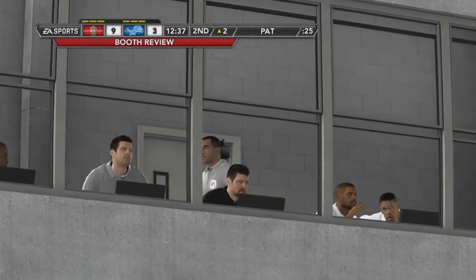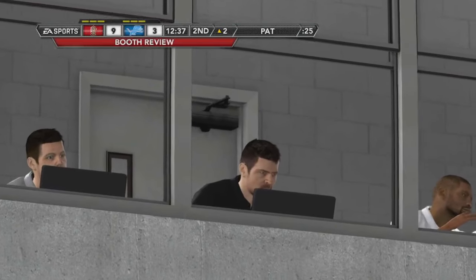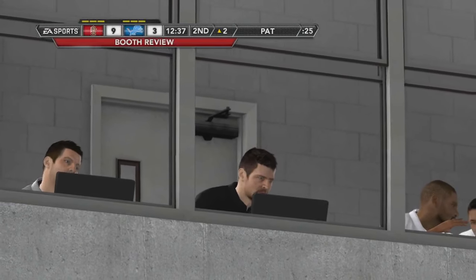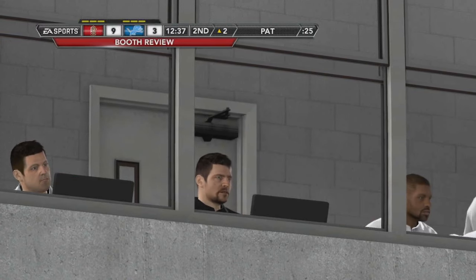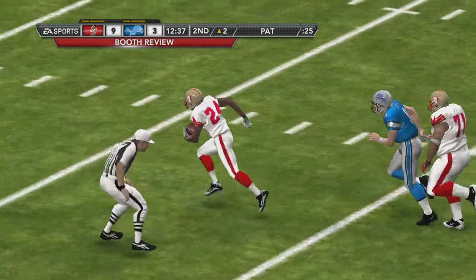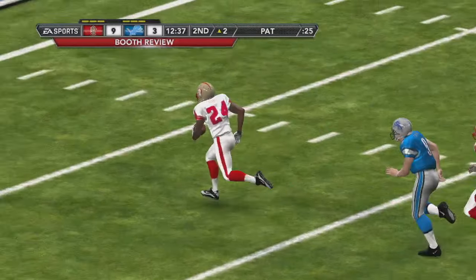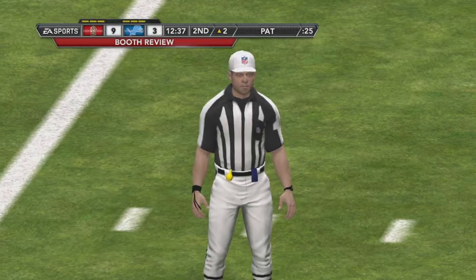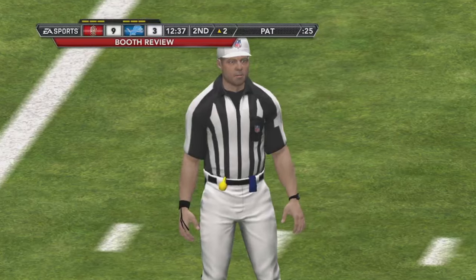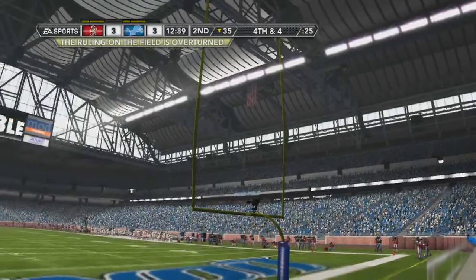There was a lot going on in that play. The booth wants to double check that the ball popped out before he was down. And this is really what instant replay was supposed to do, to help the officials have an extra set of eyes out there for these tough calls on the tough angles. And I'm sure they'll get this one right. And they will keep possession with the reverse call.